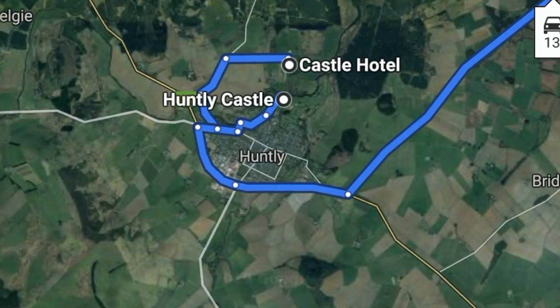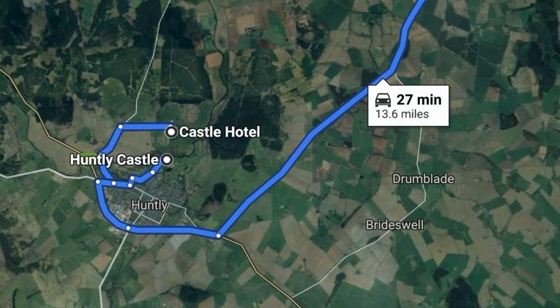And you can actually walk from the Castle Hotel down to Huntly Castle, or as I did, I drove around from the Castle Hotel to the castle, and then from there I went to the GlenDronach Distillery.